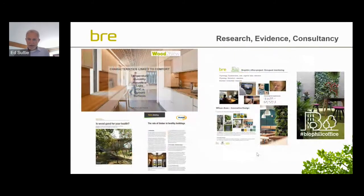During my career, I've had the privilege and the pleasure of working on a number of programs that are connected to health and well-being, and specifically around biophilic design, but also about the role our buildings more generally, and also the materials that they're made of, come together and provide a healthy living and working environment for us as building occupants.